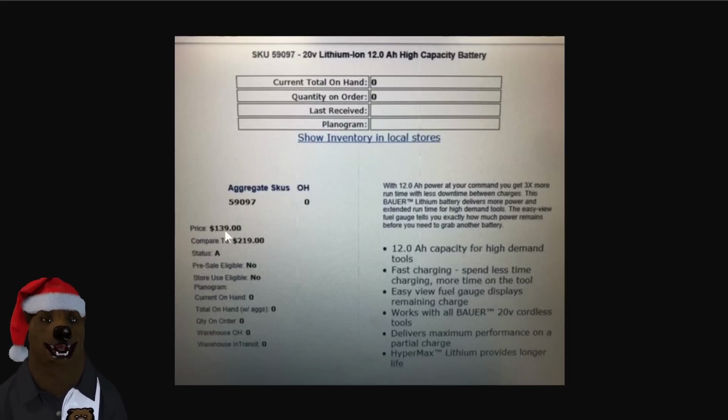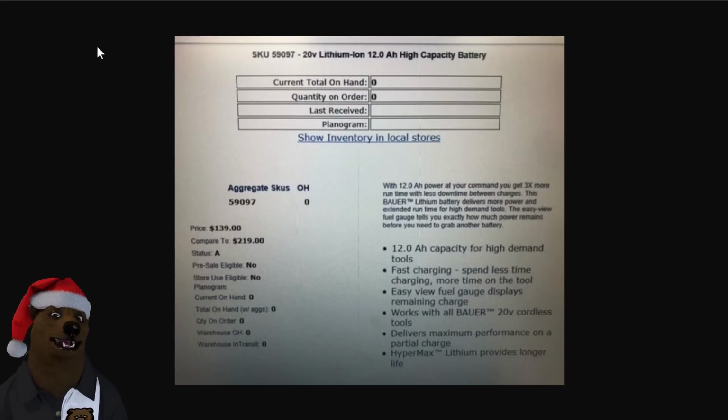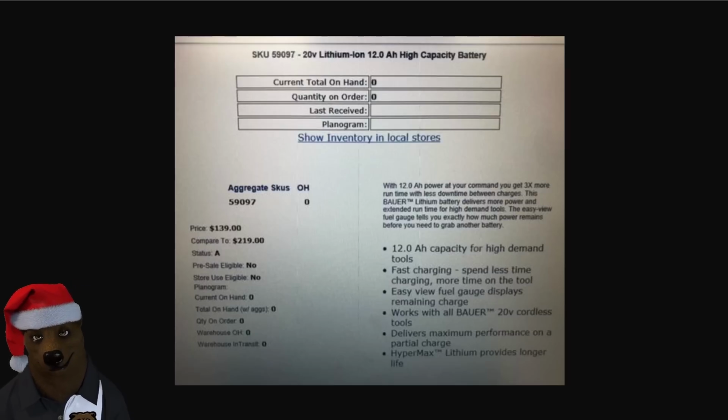Come on, we're talking about a 12 amp hour battery, high capacity for high demand tools, spend less time charging, more time on the tools, easy view fuel gauge, works with all Bauer 20 volt tools, delivers max performance, yada yada, all the typical good stuff on this. Now, we don't have any dates on this. We don't have any other information. All my contacts at Harbor Freight are remaining strictly mum on this. I was told if I talk to you about this, I will get turned into a rug. So, just saying, they told me that. They weren't threatening me yet.